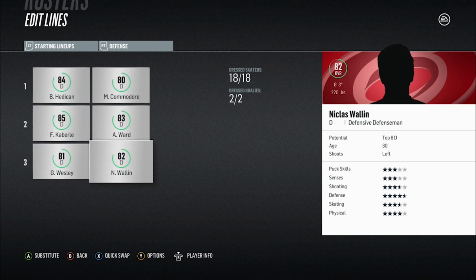And then Nicholas Walleen, he had a short career, only about 600-something games. He only played between Carolina and San Jose. He was 6'3", 220, so another big defenseman.